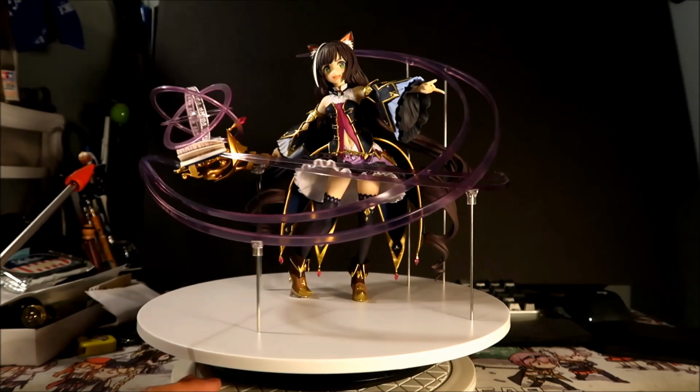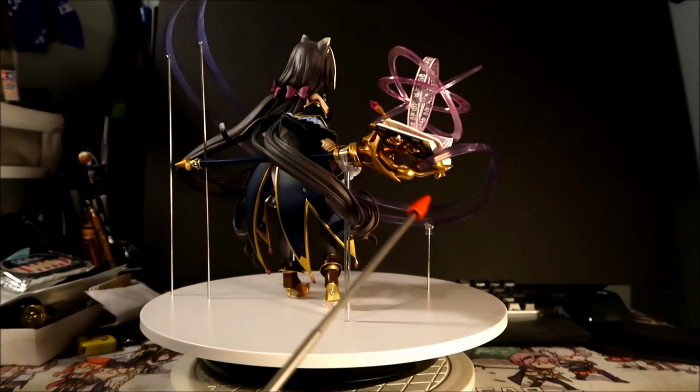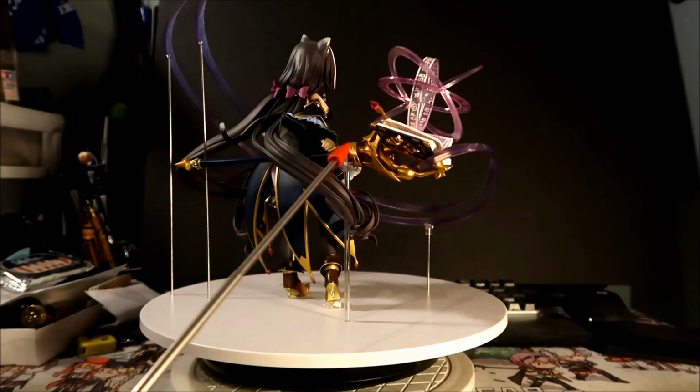It does add some support to the staff, so I'm gonna leave it like that. Like I said, I couldn't get this peg to go into the hole right there, so I just wedged it under this cat thing, under her staff. So yeah, that was the assembly. I think that is the worst assembly in the history of Hazemega Desktop Show and Tell.